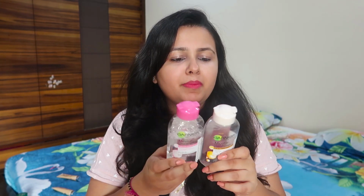I have dry skin. It works pretty well for my skin. It keeps my skin moisturized. Ekdam sukha nahi kar deta hai. Moisturization deta hai as it is mentioned on the face wash as well. Aur sale mein I think I got it for 80 rupees. So affordable. The next product that I have is this Garnier ka micellar water.